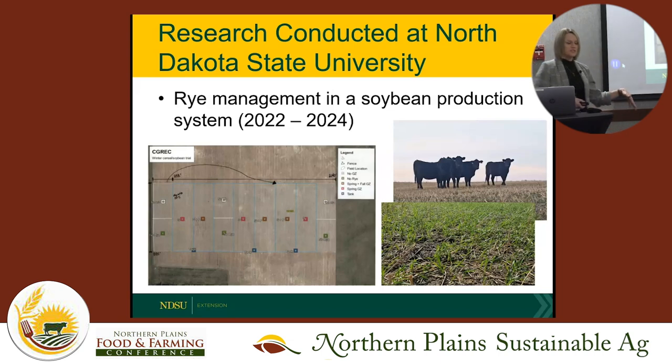So all the other ones are full season fall grazing. This one is looking at rye management in a soybean production system. We have a no rye treatment, a rye only with no grazing, a rye that's going to be spring only grazing, which is what most people do in the Northern Plains. And then we're going to dual graze. So we're going to graze this fall, and then we'll graze again this spring.